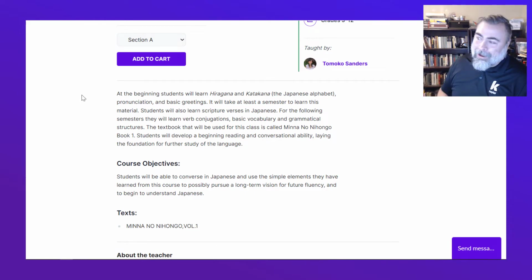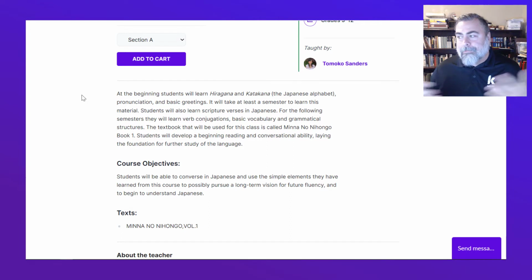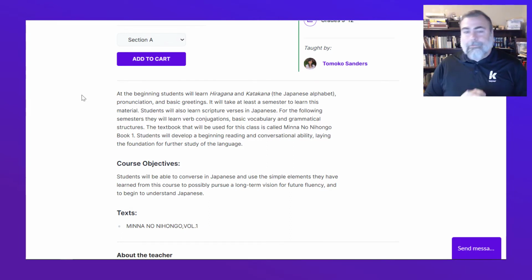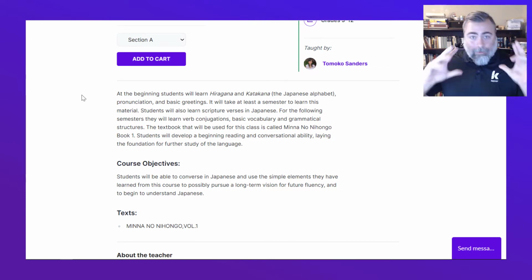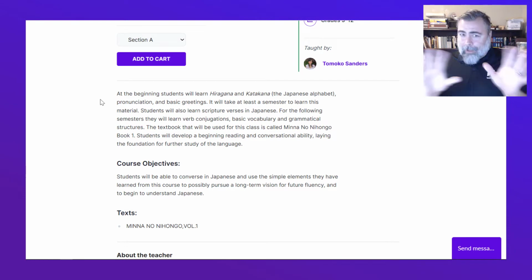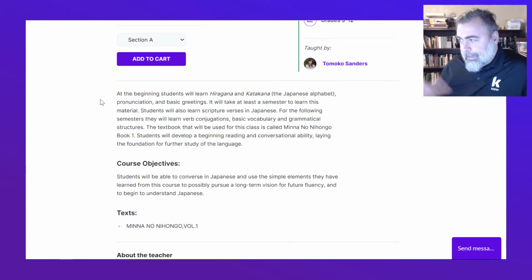All right, so at the beginning, students will learn hiragana and katakana, the Japanese alphabet, pronunciation of basic greetings. So I believe that there are 3 alphabets, or I shouldn't say alphabets, orthographies that are standard in Japanese. A lot of you guys, especially you teens who may be into anime, will know better than I, but I believe there are 3, and there are 2 you're looking at here. You will learn scripture verses in Japanese, which I think is super cool.